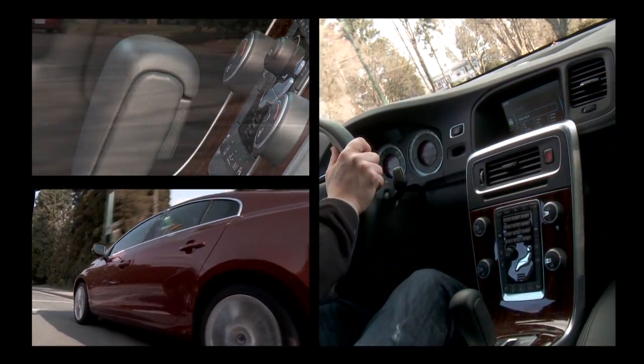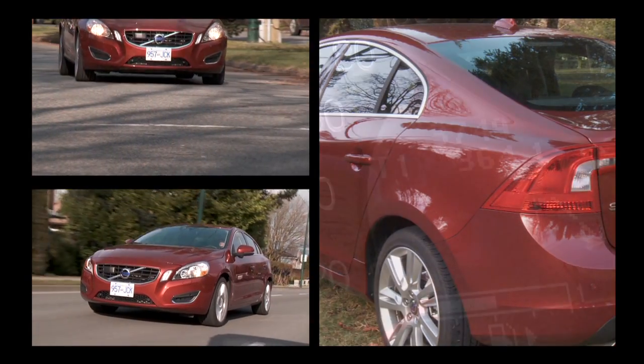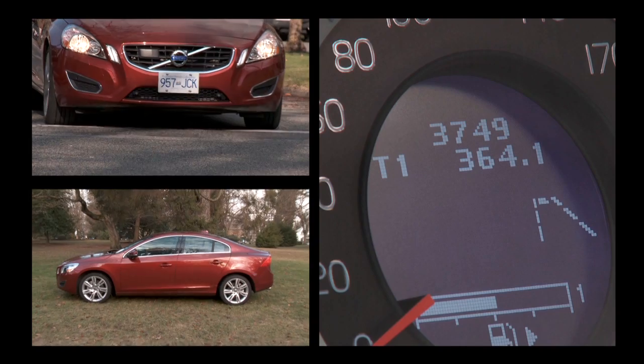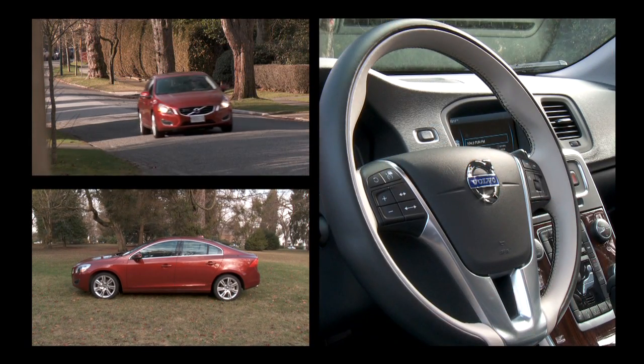Not only does the T6 come with standard all-wheel drive, but it also has the ability to reduce wheel slip when exiting a corner by briefly applying the brake on the inside wheel. This provides very sure-footed handling.